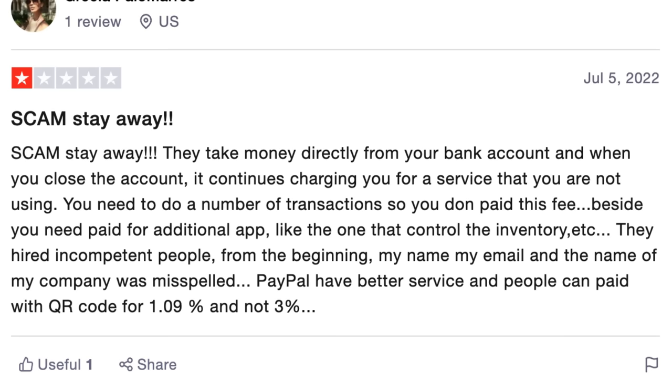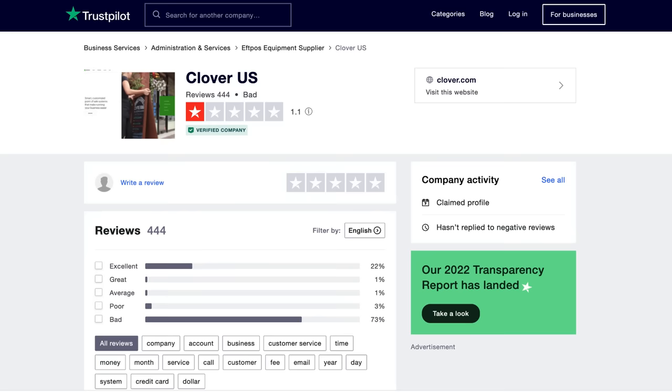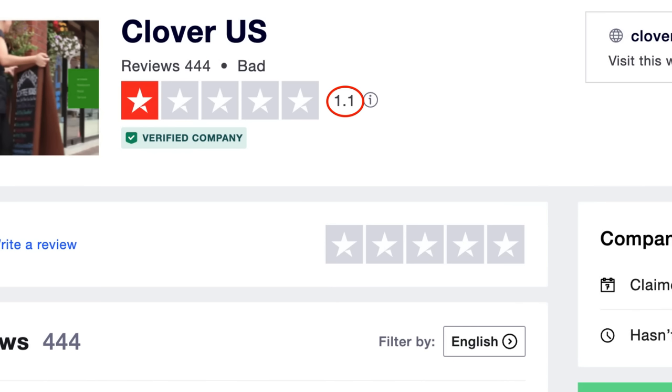In addition, I have also heard of multiple complaints that after closing the Clover account, Clover is still taking money from the businesses. I've seen the word scam used many times. On the website Trustpilot, a well-renowned customer review site, get this, Clover has a staggering 73% one-star ratings, making their average 1.1 stars. That's unbelievable. And in case you're bad at math, that's nearly 3 out of 4 people giving them 1 star. People are pissed about Clover on there.